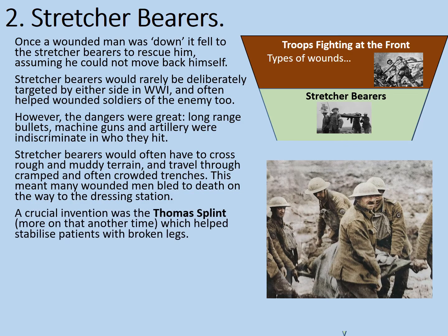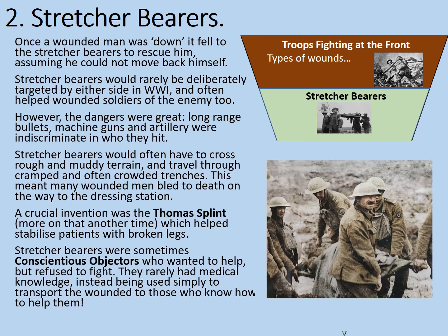A crucial invention was something called the Thomas splint, more on that another time, which helped stabilise patients with broken legs. Basically, this splint stopped the bones from causing lacerations within the leg and causing further bleeding which couldn't be treated. Stretcher bearers were sometimes conscientious objectors who wanted to help but refused to fight. They rarely had medical knowledge though, instead being used to simply transport the people who were wounded to those who knew actually how to help them.